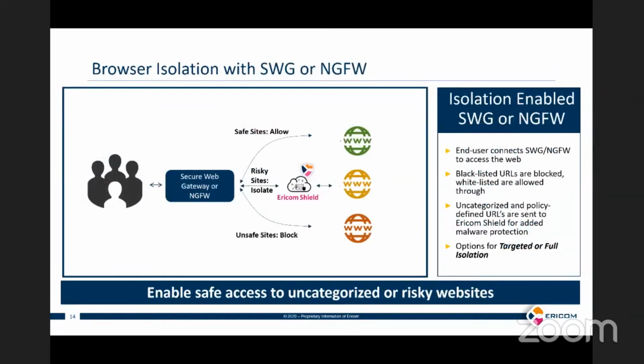So here, what you'll see is that we typically are partnered up with, most commonly, the secure web gateway vendors or next-gen firewall vendors. And pretty much the entire list of top tier vendors in both these categories, we're partners with. From that device or that technology, we can use their URL filtering, and we can make decisions based on what categories we want to isolate. We call this targeted isolation, or we can perform full isolation. We can also do that by things like Active Directory groups. Maybe you want your executives to go through full isolation while everyone else just goes through targeted.